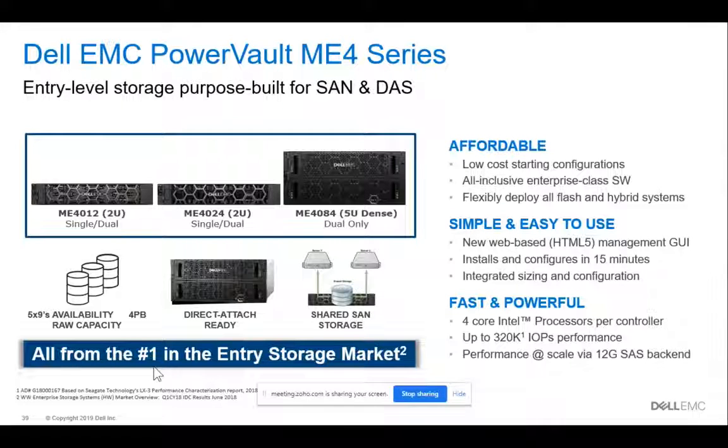Some of these ME series are simple and easy to use. Like I said, it uses a web-based management GUI. Another thing is that the ME series doesn't use Unisphere like the AC series and Unity XT series. It has its own management platform, so it doesn't work the same way as what I've talked about with the mid-range systems.